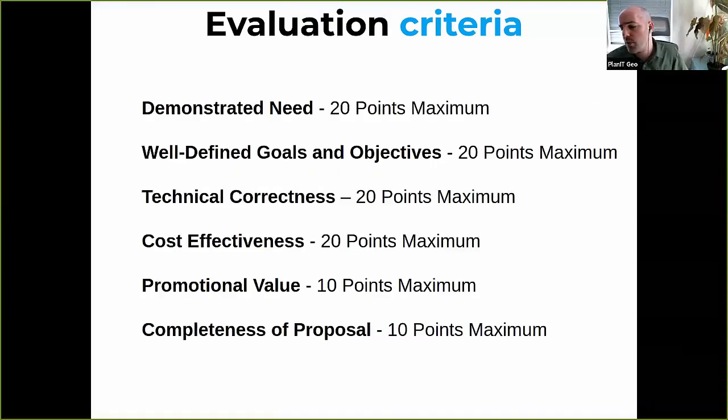And this is really important. If you want to get this funding, this is how they're going to be scoring you. So it's pretty even across the board. If you can cover these bases, then you should be good to go. Make sure you have a demonstrated need, your goals are well defined, you're following things in the technical correctness, so proofread it. Make sure that you're cost effective in your budget, that you can offer promotional value. I would read through the guidelines a little more to understand that, and that your proposal is complete. Don't rush it.